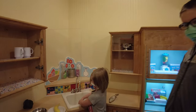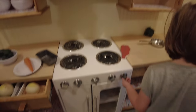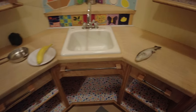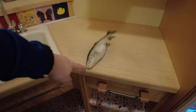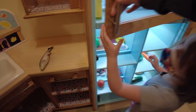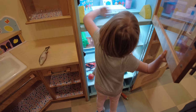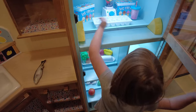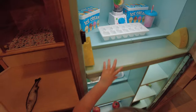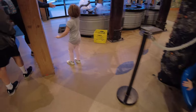Oh, look at this, it's a simulated kitchen. You gonna cook us some dinner? They got a cooktop. What's this right here? Is that a fish? Baby, look up here. There's ice cream. Yeah, this area is neat. There's a simulated kitchen you can play in. They got an ice box. Look at that ice cream in there. I gotta open it. Come on, let's take something out.